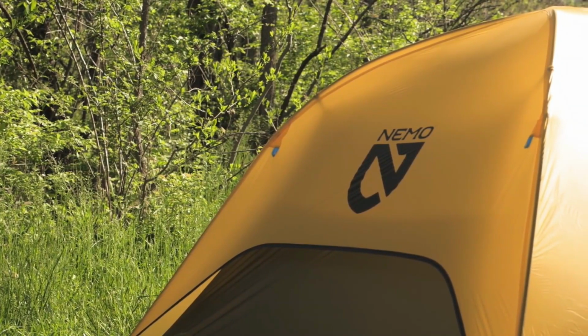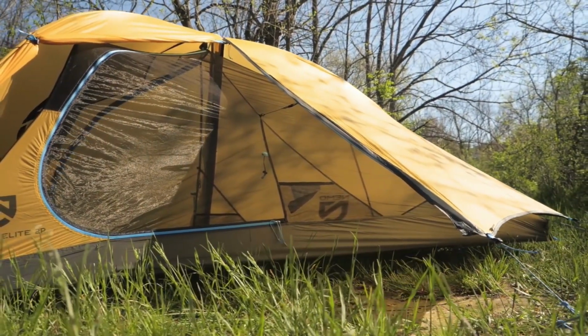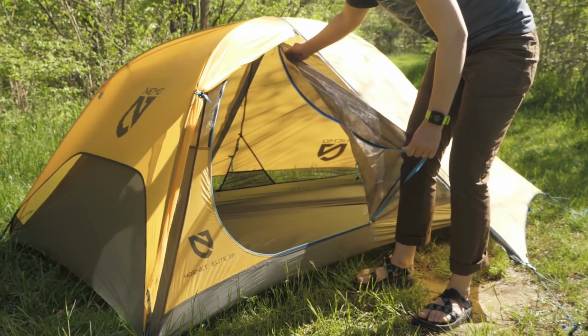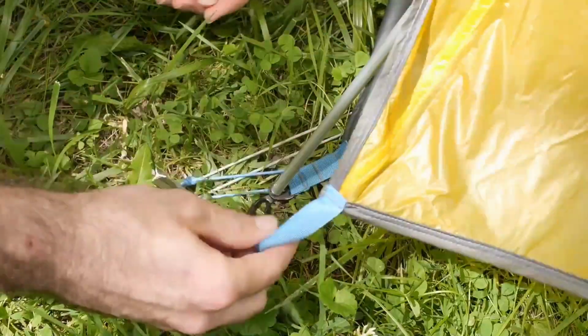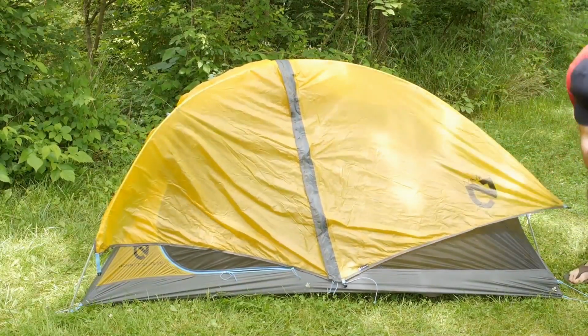Because of these materials, you might want to consider putting a tent footprint so that you keep the tent safe from pointy objects that might damage it or injure you. The NEMO Hornet Elite 2 tent is very lightweight, weighing at only 2 pounds and 1 ounce. Because of this, it is one of the lightest two-person pole-based tents in the market nowadays.